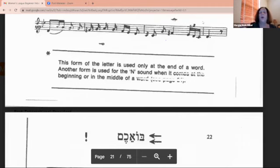And again, this form of a letter is used only at the end of a word. In other words, a final nun. It's just reminding you. Another form of that N is at the beginning or the middle, but that long skinny shape is only found at the end. All right.